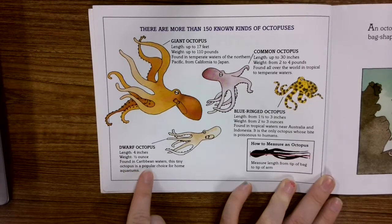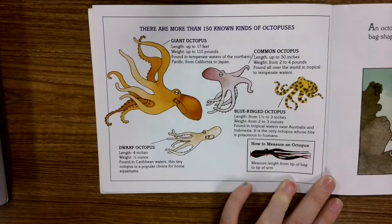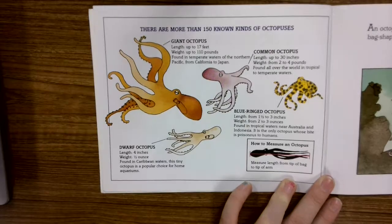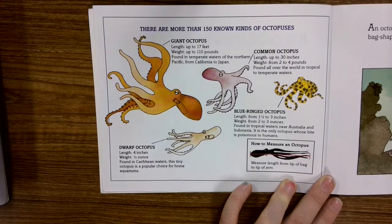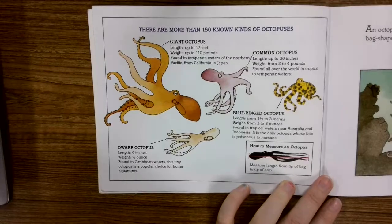And then last but not least, the dwarf octopus. Length is 4 inches and 1/2 ounce. So it weighs even less than this blue-ringed octopus, even though it's bigger. Okay, and you can find it in the Caribbean waters. And this tiny octopus is a popular choice for home aquariums. So if some people have octopus in their aquariums, it's probably this dwarf octopus.